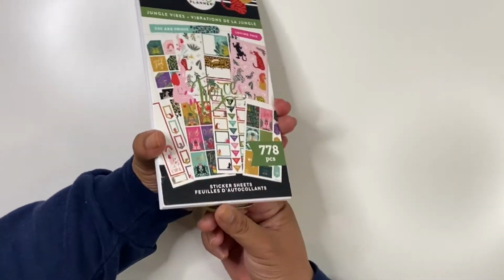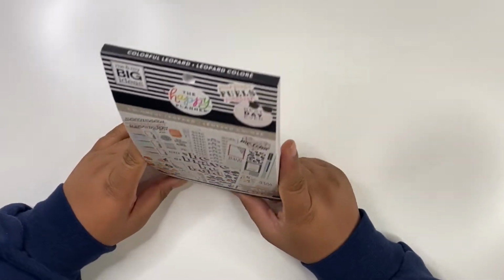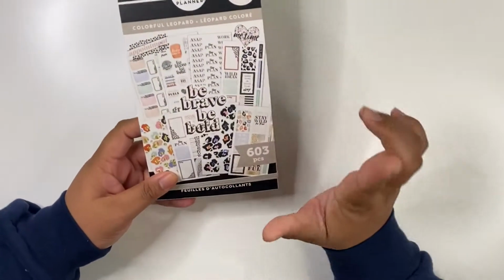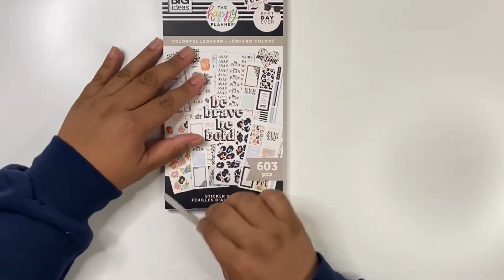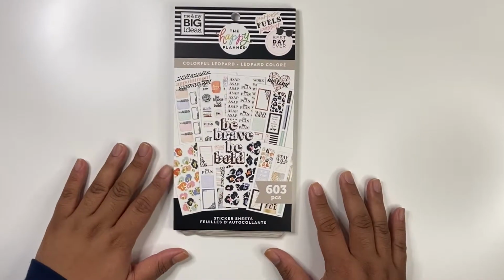Okay, so that is the flip through of Jungle Vibes. Last sticker book we'll be flipping through is called The Colorful Leopard, and this has 603 stickers.